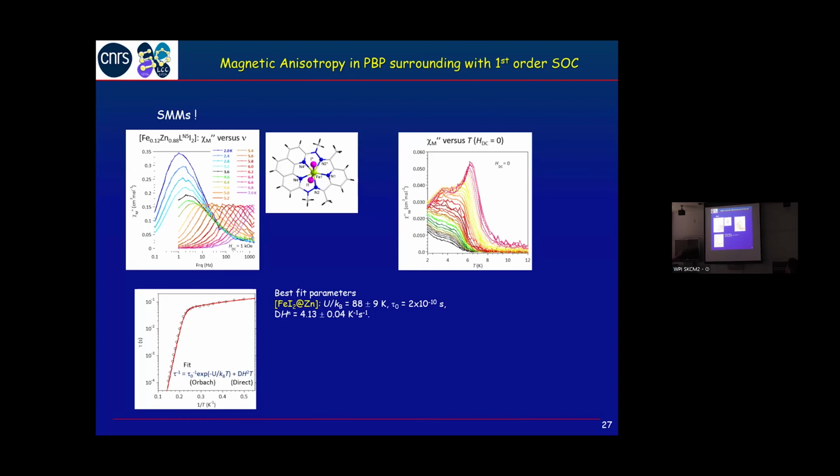So what you can do here is make a solid solution of these compounds. You take the iron compound and mix it into a matrix of a diamagnetic system, zinc, that has exactly the same crystal phase. And so you isolate your paramagnetic molecule in a matrix, so you reduce the dipolar interaction between them. And then you get something that is shown here. Again, we have a thermally activated process and then a faster process that does not depend on the temperature.